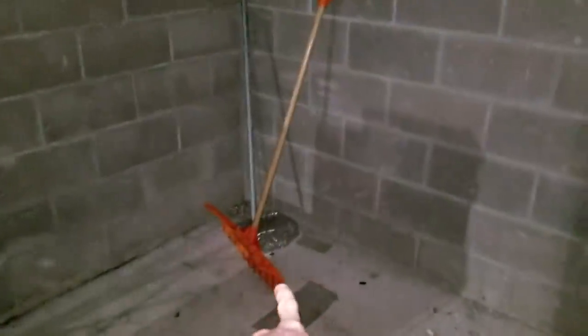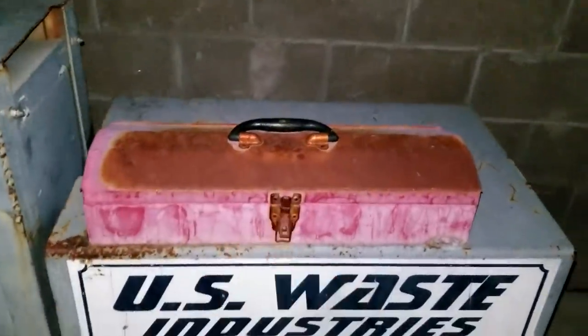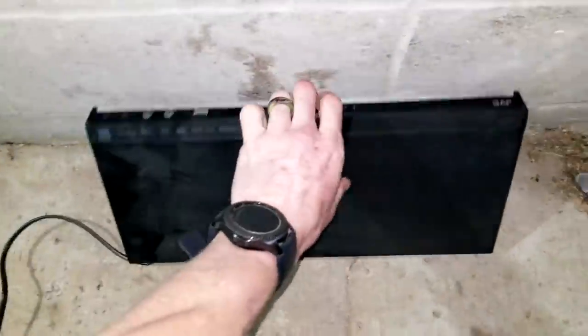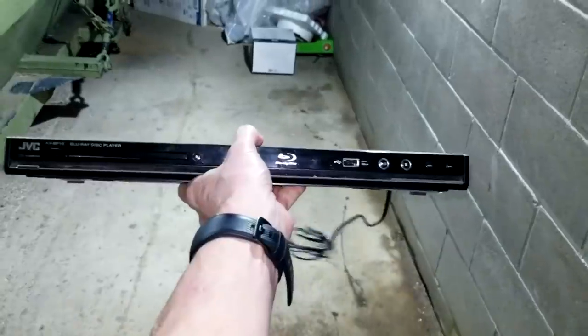These are not free, so don't take the snow shovels. This has been here for a long time. I don't know what that is, but we're definitely taking that Blu-ray. Oh, there is an ironing board, not to mention a $2 box. I like the Christmas ornaments. We'll pass on that though, but we'll take the bike and the Blu-ray, and we will call it a night.